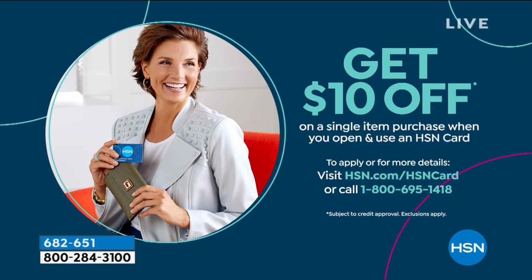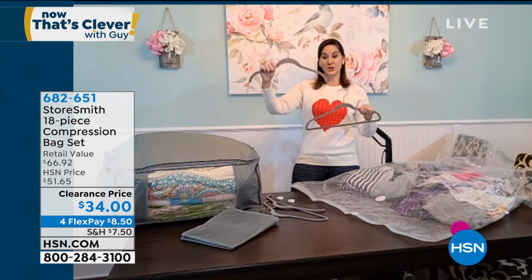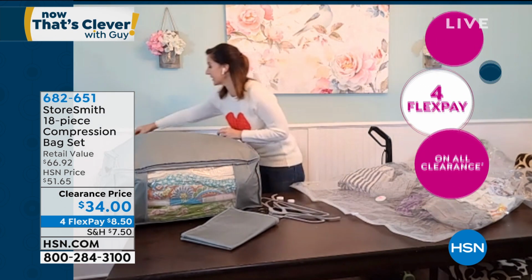Anyway, Rebecca, show us some more cool things we could do with our compression bags and our hangers. You're getting the huggable hangers, which everybody, once you get them home, you're gonna love them, and you're gonna get 5 suits and 5 shirts. Those are really great because they're perfect for that compression bag, that hanger bag.